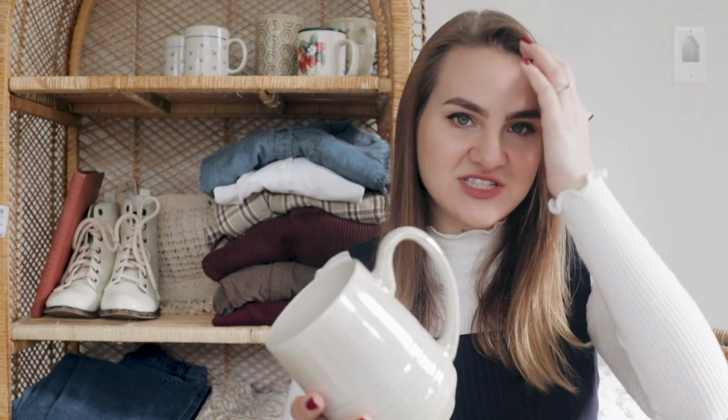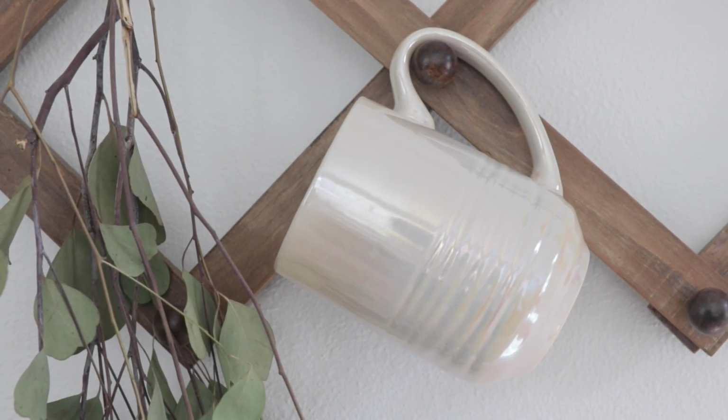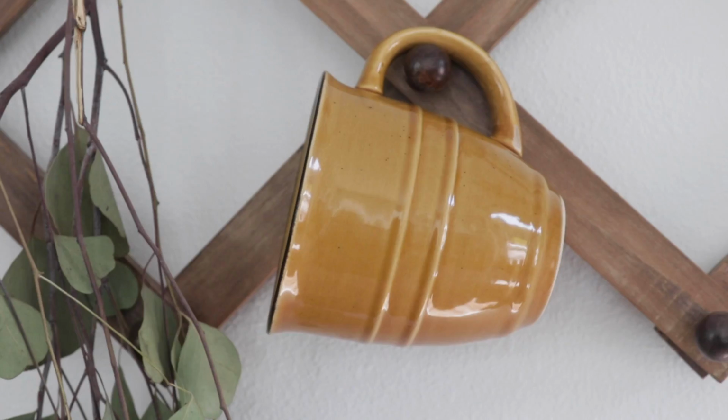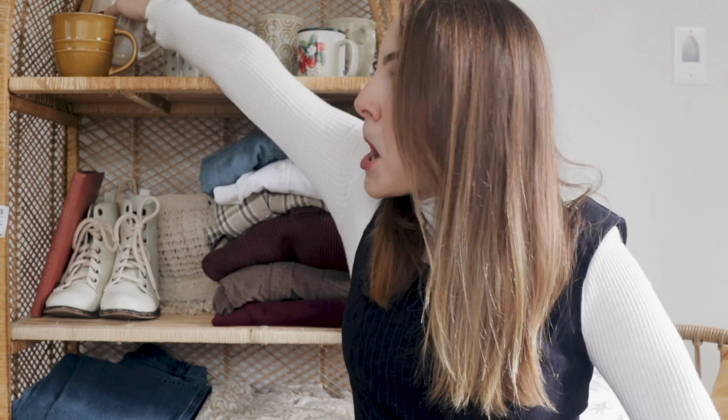So I'm gonna sell these as a set. I thought this mug was super cool because it's iridescent, which I feel like is a really trendy thing right now, but it's also vintage, so it was way ahead of its time. You can see the iridescent glaze on it. I hope it shows up on camera. And then I also really loved this mustard speckled one. So lots and lots of mugs.